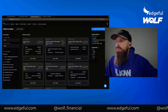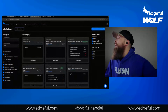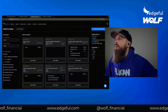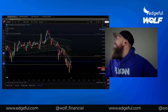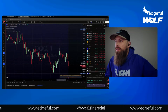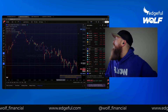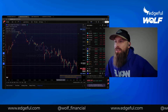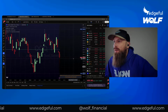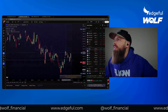Interesting. I'm assuming we don't even have a gap fill, or if we did, it already filled. See if that can load real fast. I'm just curious to see where it's at, but it looks like we've already filled it just based on the price action here, right at break even on the day. Somewhere in here, I'm on a 1 minute candle. I can't see it quite yet, but that's the first thing I always look for.